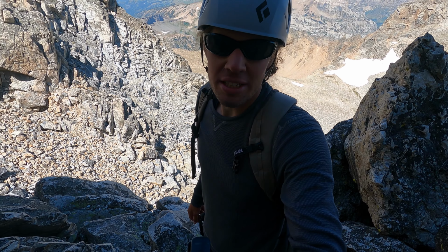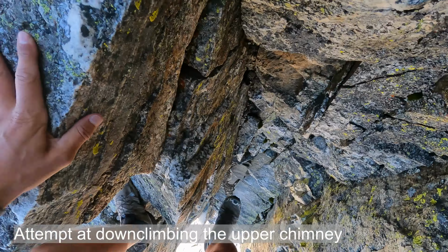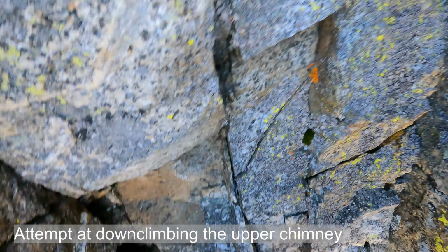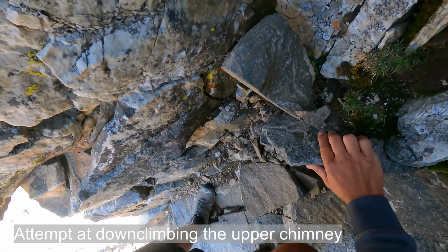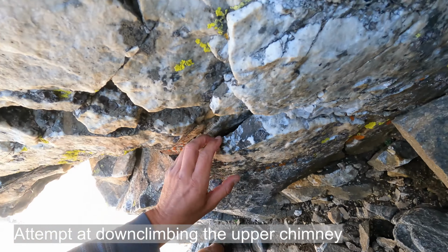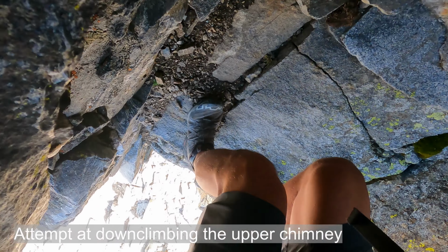I actually started down the upper chimney just a short distance, then decided the traverse around the north was much easier. I actually just slipped on a loose rock at the top of the chimney here, so take extra care with your hands. Again, there's some loose dirt beneath me, so loose rock as well. So take extra care to have something good to hold on to. I don't want my feet slipping out from under me here.